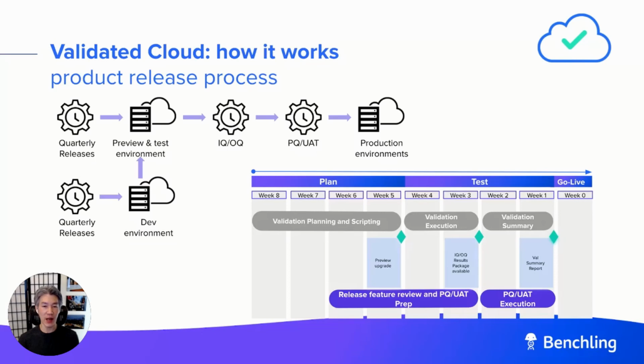On the right, you can see how that release process works against the scheduled release. I won't go into all of the details here, but to give you a sense of how we execute the release on a quarterly interval and how that timing works together. Ultimately, our goal is to make the validation process as seamless as possible with reduced burden on your quality and IT teams, taking advantage of our ability to automate as much of the process as possible, as is common with modern cloud SaaS.